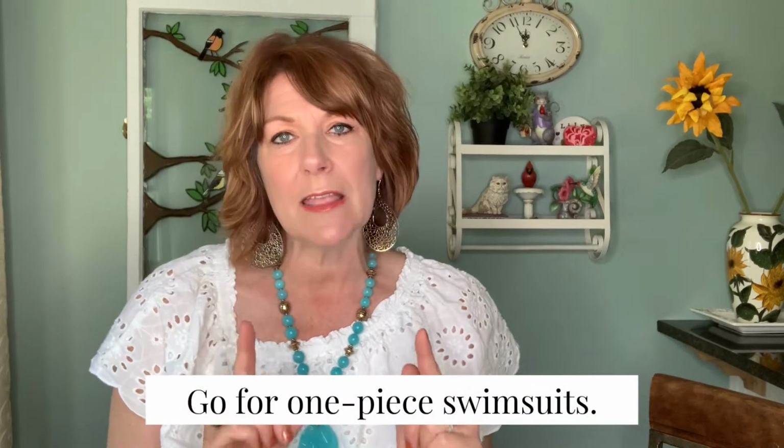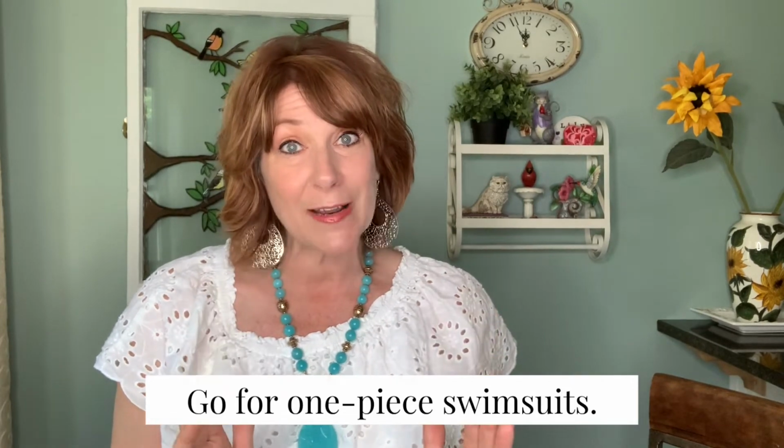Another tip is go for a one piece. I really believe that one piece bathing suits are the most flattering on a person. Now, let's say that you like tankinis. Tankinis are fine too because they actually give the illusion of being a one piece, but they're actually a two piece. But here's the thing I love about tankinis is that a lot of times you can buy separates in bathing suits. And so you can get a bathing suit that has a bikini bottom, a boy short bottom, or a skirted bottom. And so based on your preference, you can get a tankini top that you like, and then maybe just a solid bottom and the two would work together.